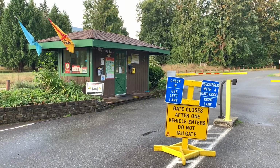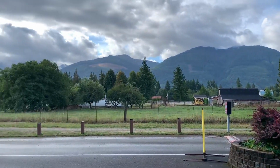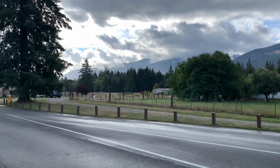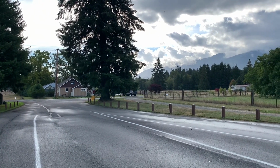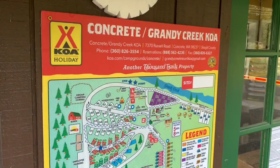Here's a little bit better look at the signage. And you are in the foothills of the Cascades. Look at these mountains and the clouds coming down right over the mountains this morning. It's our last day here. Like I said, we had an absolutely fantastic time, and I'll be talking to you about that a little bit later in the video. Let's go check out the campground.